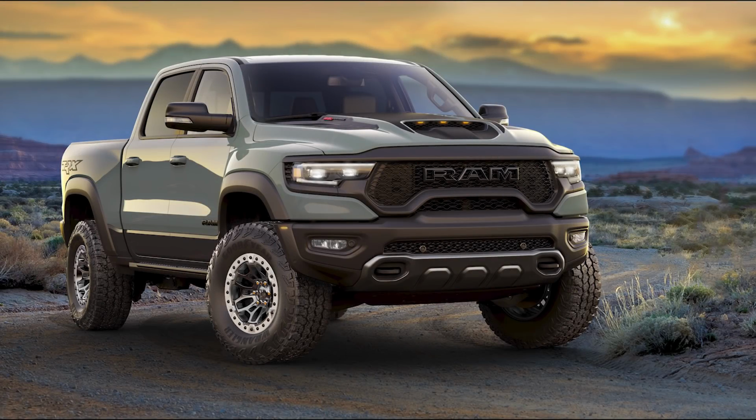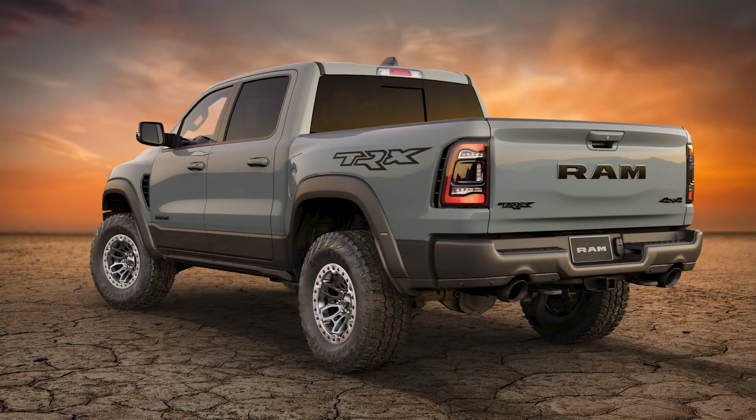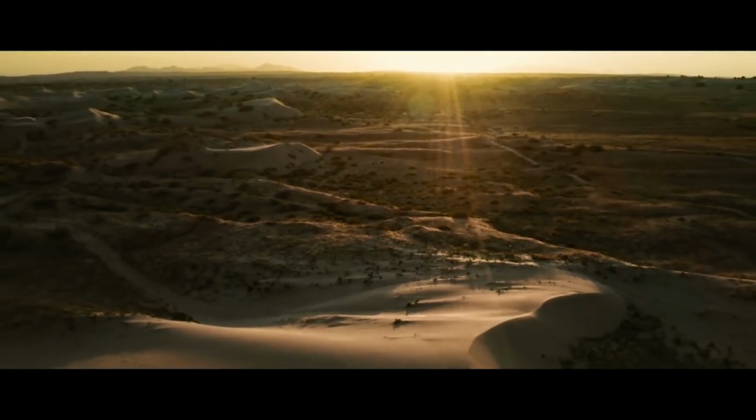Hey guys, so finally after about 4+ years of speculation and waiting, FCA has announced the Ram 1500 TRX pickup truck with the Hellcat engine under the hood. If you've been following the channel, you'll know that I've done a bunch of videos on the Ram 1500 TRX, one of the most anticipated vehicle launches of the year.